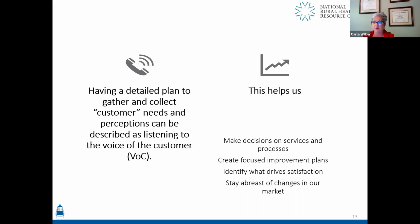Also, understanding what drives satisfaction. We want to hear the good things too. So, what does help them and what does make them happy? What does please them or create a better experience and how they relate to that? And then it helps us to stay abreast of the changes in our market.